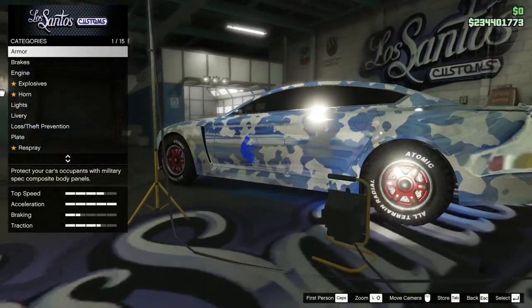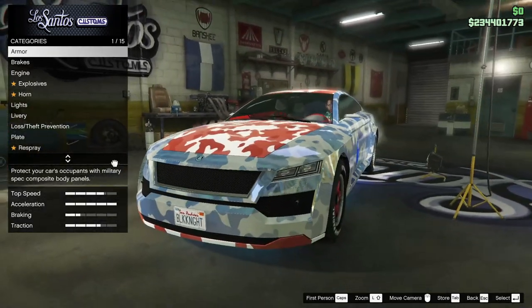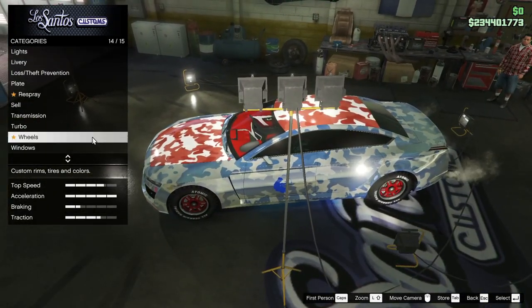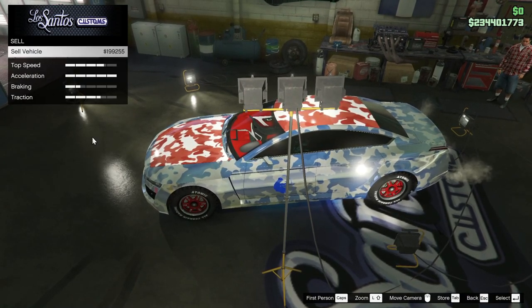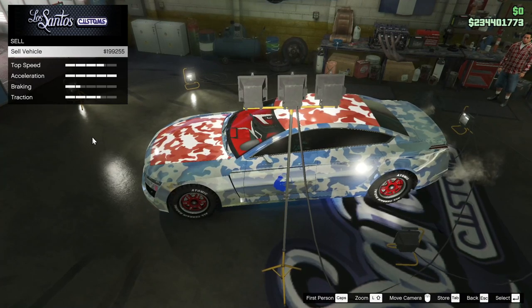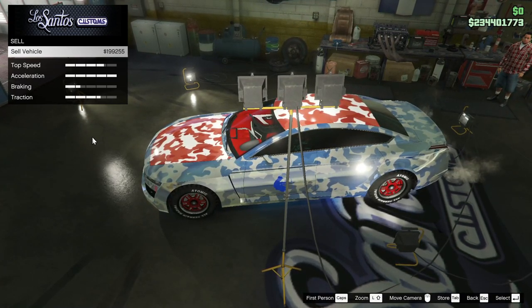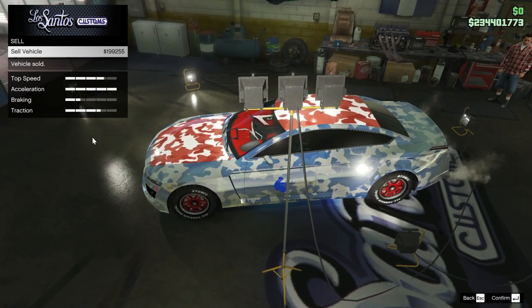I don't know if I put the guns on this. I can't see the back. It's got a black knight plate. Okay, so what are we getting for this? We did put everything on it. So 200K, that's like, so we put 400K in upgrades on it. So that's probably going to be about the standard for most of the free cars here that I've gotten. Yep, vehicle sold.